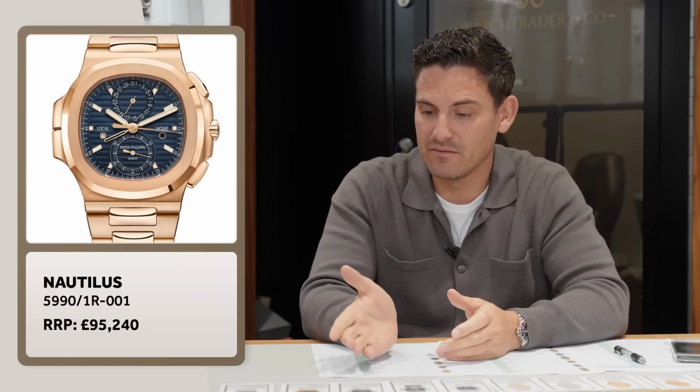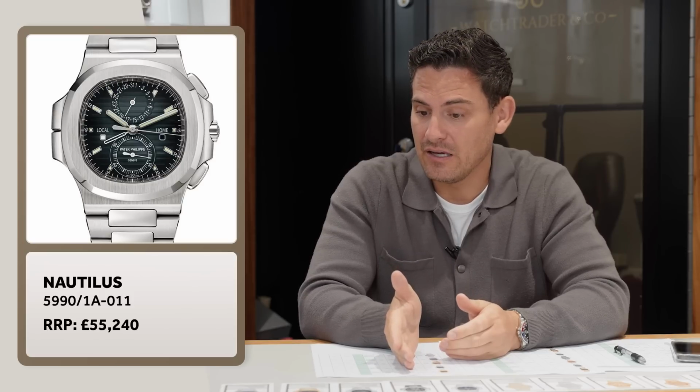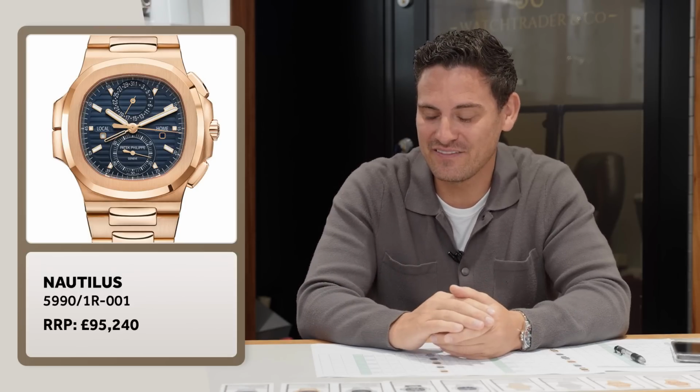Yeah, so at the minute it comes in two variations. It comes in steel, which currently has the blue dial, but this watch has been out since 2015 with a different dial, different colours. They introduced the rose gold model in 2021 up to now, and it kind of nudged the 5980 full rose to the side a little bit. Yeah. You know, with that stunning blue dial. It is a flyback chronograph with the dual time day and night function. And yeah, what a watch it is.